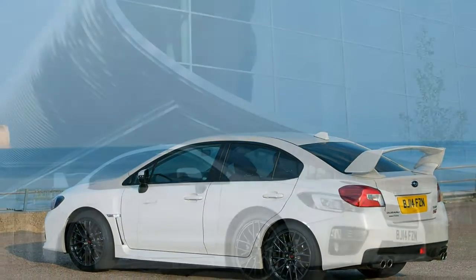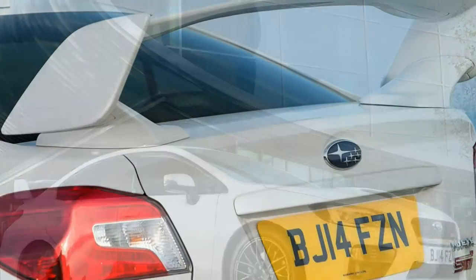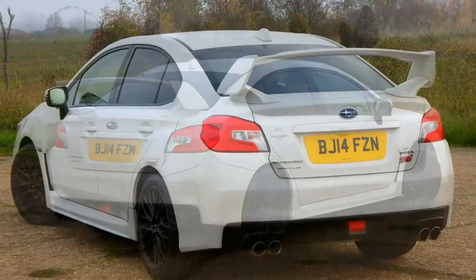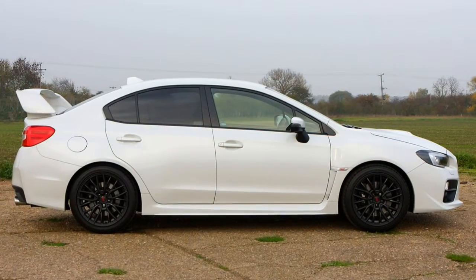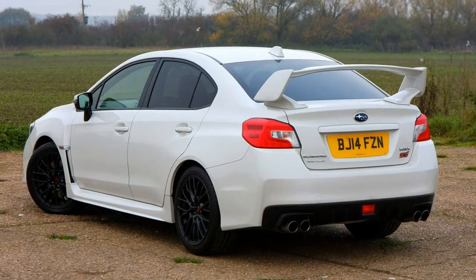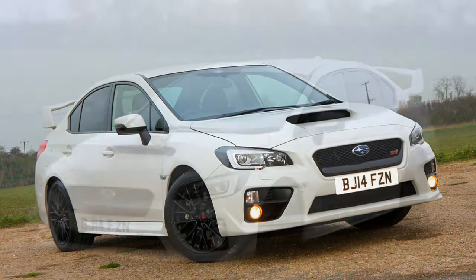Of course, the upshot of this performance-based setup is that running costs are comparatively gigantic. Fuel economy of a claimed 27.2 miles per gallon if you're lucky, and CO2 emissions of 242 g/km mean you're really going to have to make a case for this car rather than relying on simply soaking up the big bills. It's certainly never going to make it as a viable company car, either.